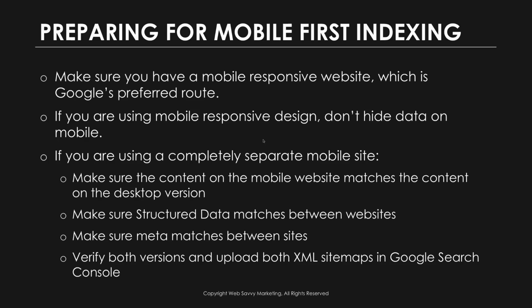If your mobile website is responsive and it's the same version as your desktop, you need to make sure that you're not hiding a bunch of data on it. I know that we did that at the beginning of mobile responsive, because we weren't thinking about mobile when we were doing design and coding, so people would just start to hide things. But now that's going to be a problem, because that's the version that Google's using to rank you.